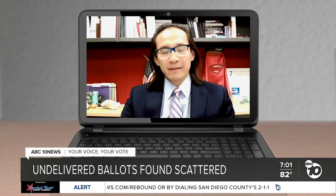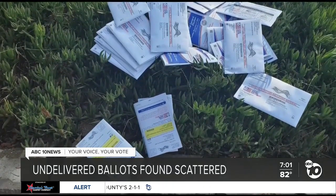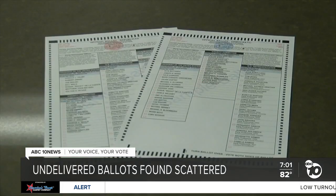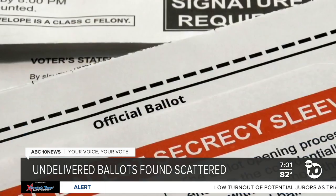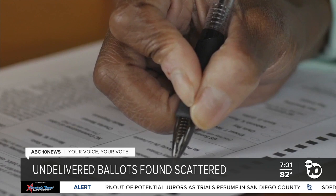Registrar of Voters Michael Vu tells me while situations like this are uncommon, investigations are launched as soon as his office is aware. We would certainly have the U.S. Postal Service involved. He says if voters have concerns or haven't received their ballots in the mail, options are available. When a voter says that they have not received their mail ballot, we have the ability to suspend that mail ballot and reissue them another one.